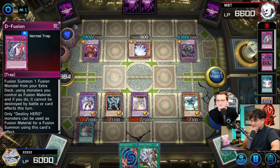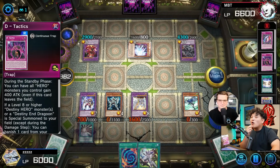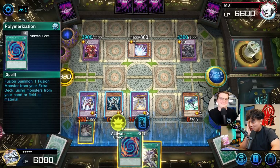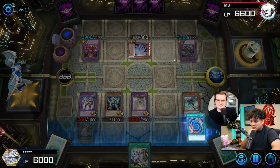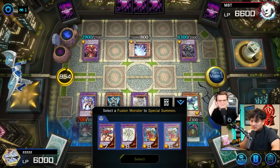Okay. I'm going to defusion into something crazy. Okay, okay. Oh, yeah, okay. I see what you were doing. I see where you're going now. I'm gonna go activate this polymerization. Yeah. What do I care? Because you stacked it on top of my deck. Mm-hmm. You stacked it.